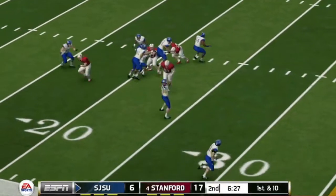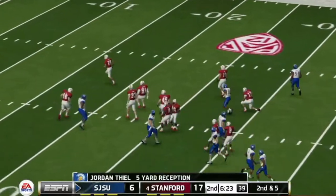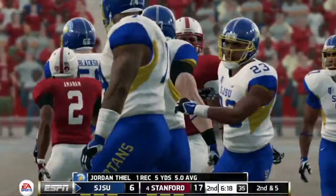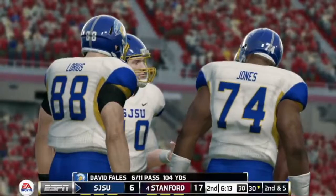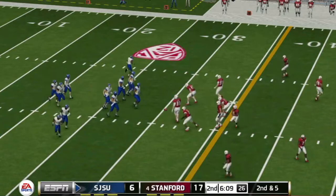Pressure coming. He's tackled around the 30-yard line. Number 11 on the tackle at the 30-yard line. That brings up second and five. Ball on their own 30.